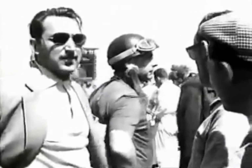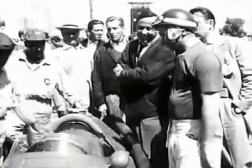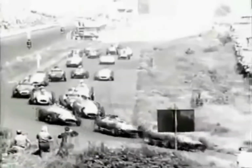Fangio is on pole after lapping the resurfaced circuit 16 seconds inside his year-old Lancia Ferrari lap record. This lightweight Maserati is a car he likes very much. And Fangio's French teammate Jean Behra and Peter Collins of Ferrari are on the outside of the front row. Ferrari, Maserati, Ferrari. And they're off. Mike Hawthorn leads the Shell, Evans, Gregory, Brooks, Hermann and Roy Salvadori's Formula 2 Cooper following behind.